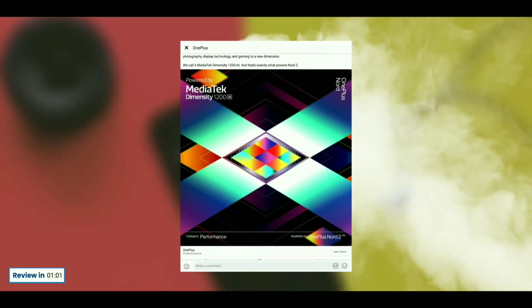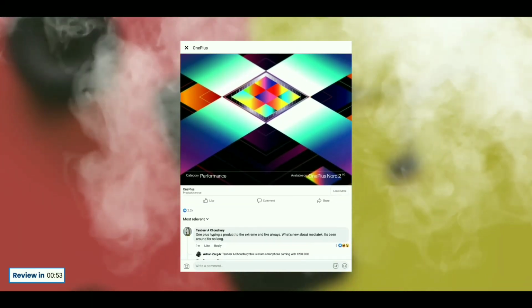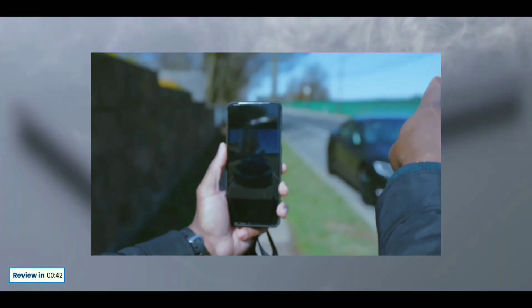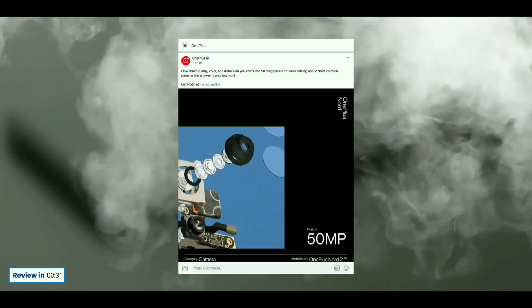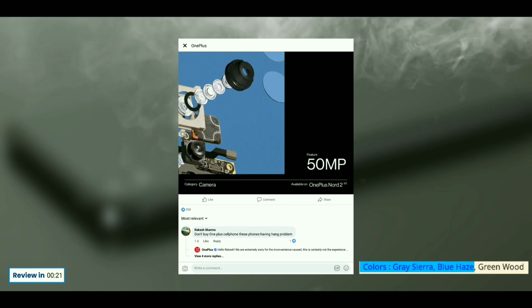3.0 GHz Cortex-A78 and 3 x 2.6 GHz Cortex-A78 and 4 x 2.0 GHz Cortex-A55, and its internal storage is 128 GB with 8 GB RAM and 256 GB with 12 GB RAM. Its front camera is 32 megapixel and the main camera is 50 megapixel, and battery type is LiPo 4500 mAh, and charging is fast charging 65 watts. Colors: Gray Sierra, Blue Haze, Green Wood. And in Bangladesh its expected price is 35,000 taka.